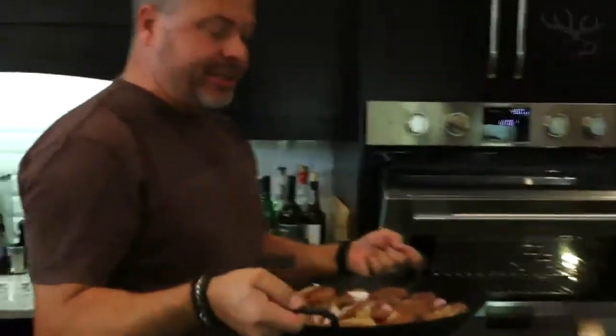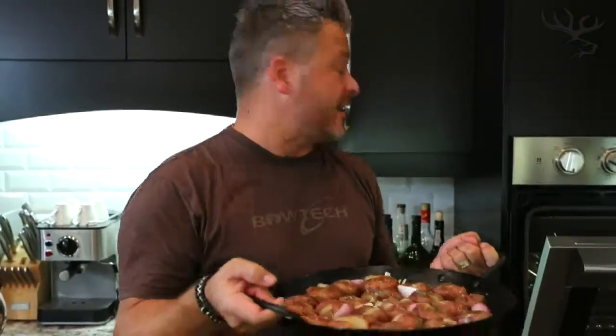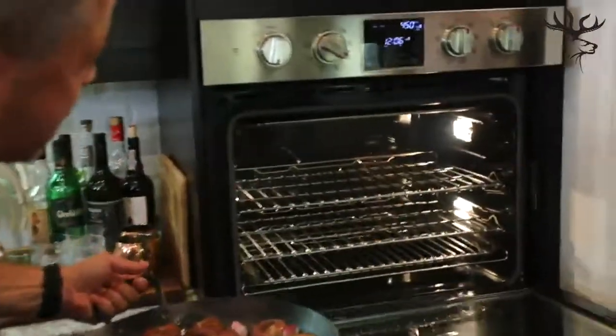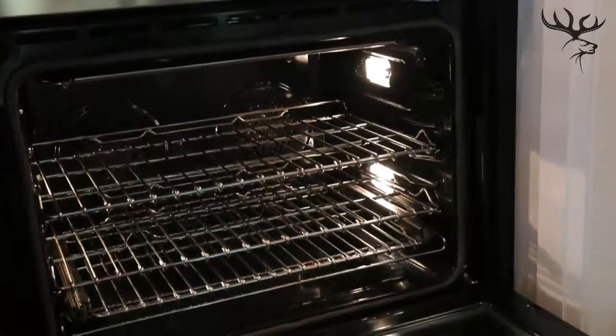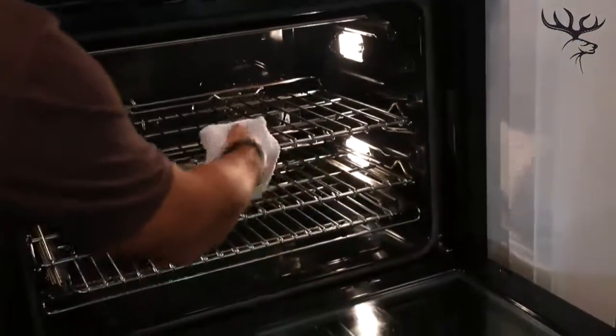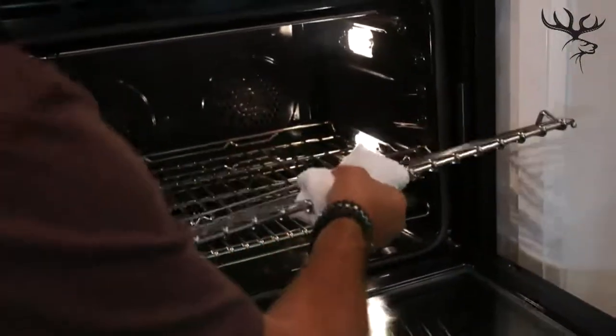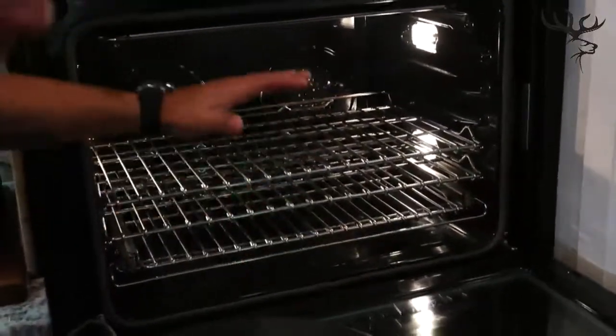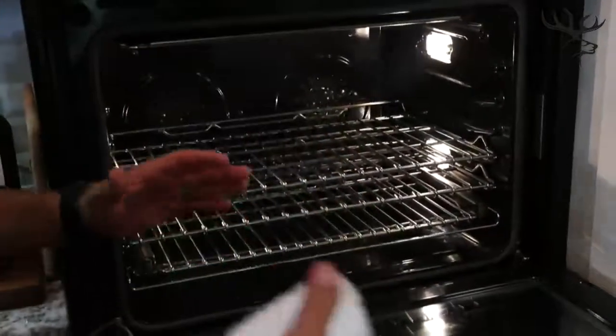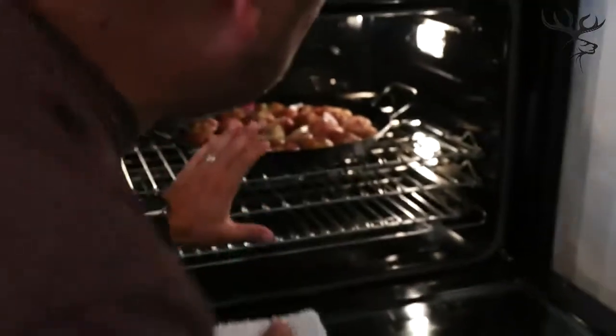One great thing about the carbon steel is it will heat up very fast. So you see that oven? Look at that, smoking hot, right? And I'll tell you one thing, whenever you're setting up your oven, you've got the high and the low. When I'm going to convection roast, I want to get it dead center, right in the middle of the oven, as best as I can.